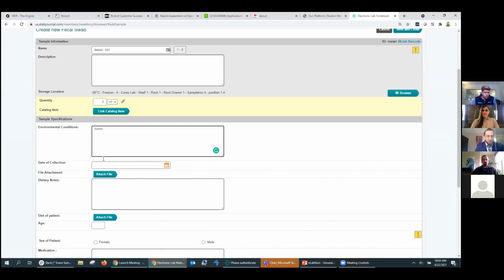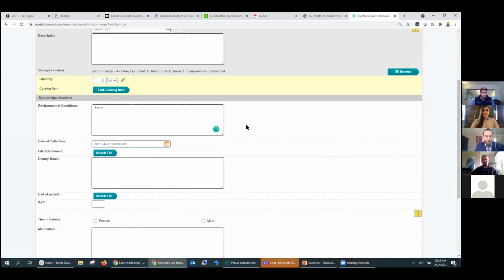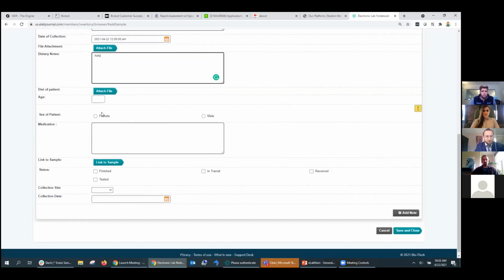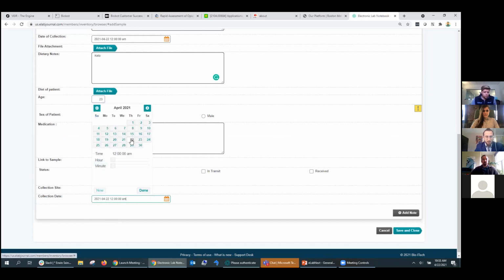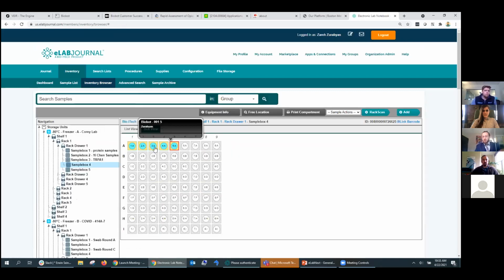Again, I'm putting a bunch of random things in here. This might not make any sense, but you get the idea of what you're able to do in the system here. Collection site, let's say Cambridge, collection date today. And now save and close. Now we got our samples in here.